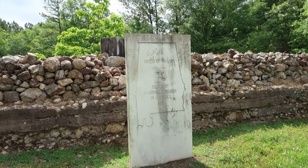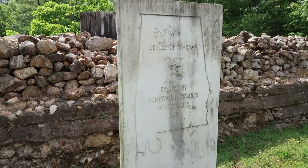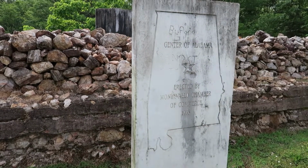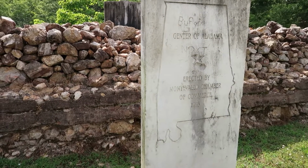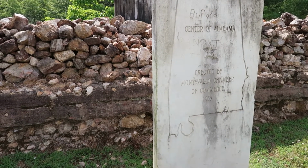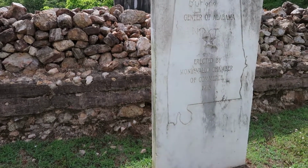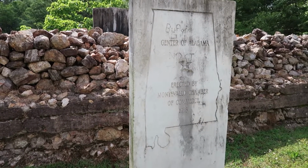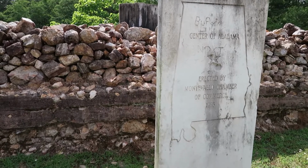And look at that. Yep, here I am in the very center of Alabama, according to this marker here. But there's a discrepancy. This was designated the center of Alabama back in 1955, as you can see. And that's when the Montevallo Chamber of Commerce put this marker right here.